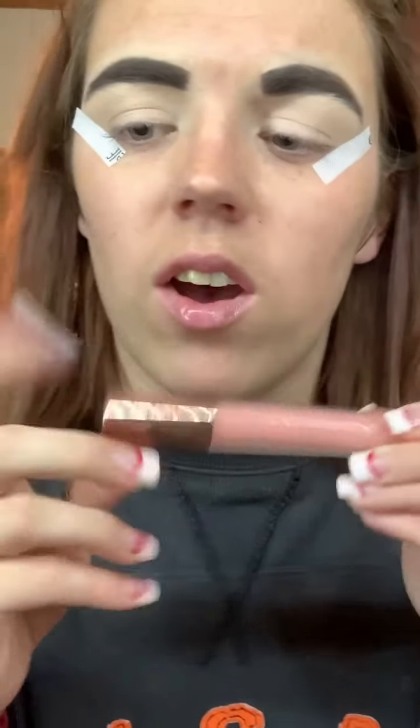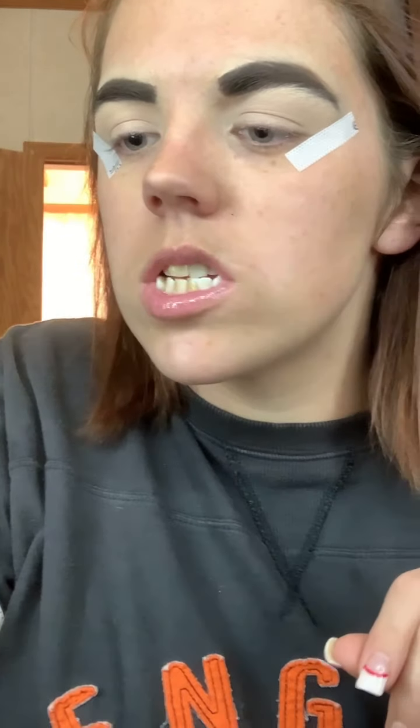I was gonna add some liquid liner, but I thought, you know what, no. We're gonna do some gel liner. Sorry guys, I had to scooch up. Oh, by the way, also still loving that iconic London Plumbing lip gloss. Super nice.